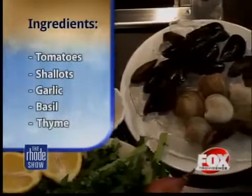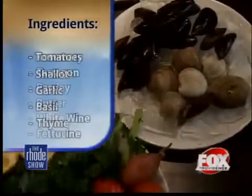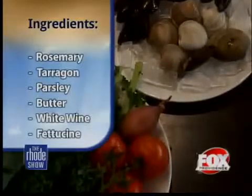Oh, we're going to put some wine and some butter, cook it for a little bit. In addition, then we're going to put some seafood stock in there.